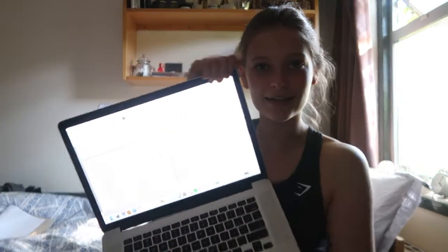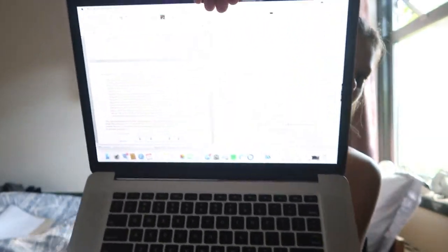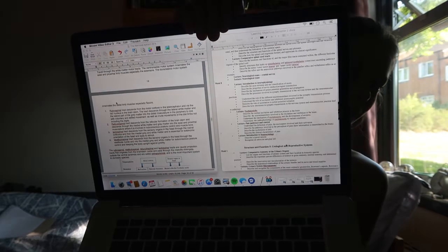This time I'm at uni, so some angel in my year compiled a list, if you're able to see that, of all the LOs. All of our lecture slides came with LOs, and that's what we need to know for the exam. So I like to have a list of what I need to know for the exam there in front of me, so I know what to learn and I know how much I have left to learn.